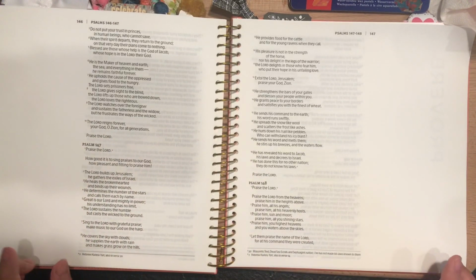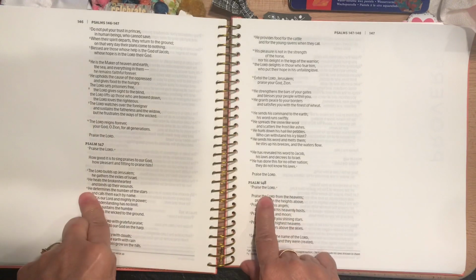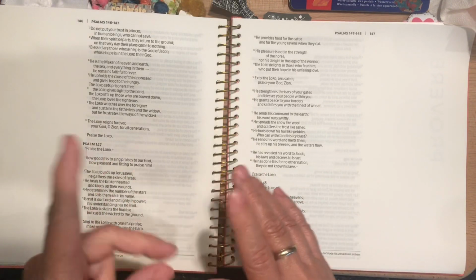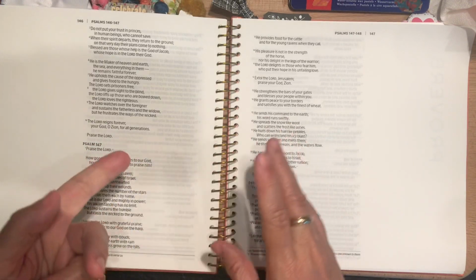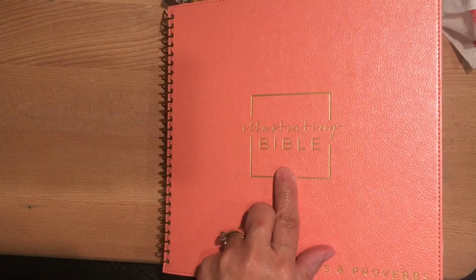I'm here today to do part 2 of my Psalm 147 Bible journaling mini series. There's just going to be 3 Bibles. Last time I did my ESV single column journaling Bible. Today I'm going to do the illustrating Bible. And then next time I'm going to do my compact Bible.